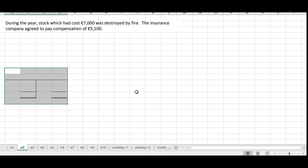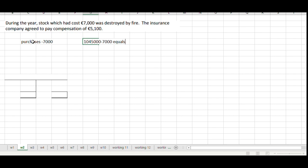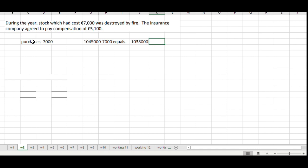Now working number 2. During the year, stock which had cost 7,000 was destroyed by fire. The insurance company agreed to pay compensation of €5,100. Okay, what we're dealing with, stock which cost 7,000 was destroyed by fire. We're going to take that away from purchases first of all. Purchases minus 7,000, purchases figure in the trial balance 104,500 minus 7,000, which gives us 103,800. That would be our trading figure for purchases. That's the first thing we do.